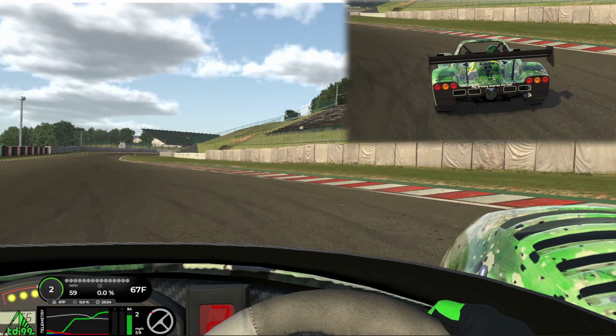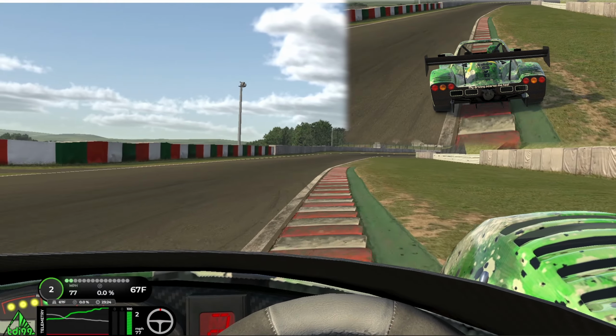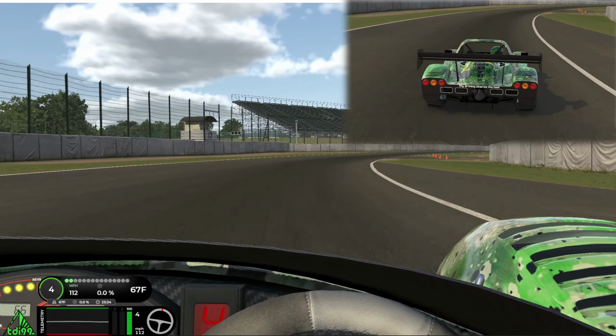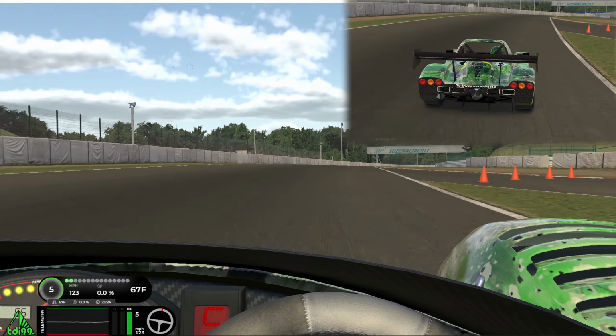You see the Radical pushes wide a little bit. I would have normally tried 1st, but I found it was just a bit too wheelspinny and you end up in the wall on the left hand side because you spun out. So 2nd gear is a bit safer.